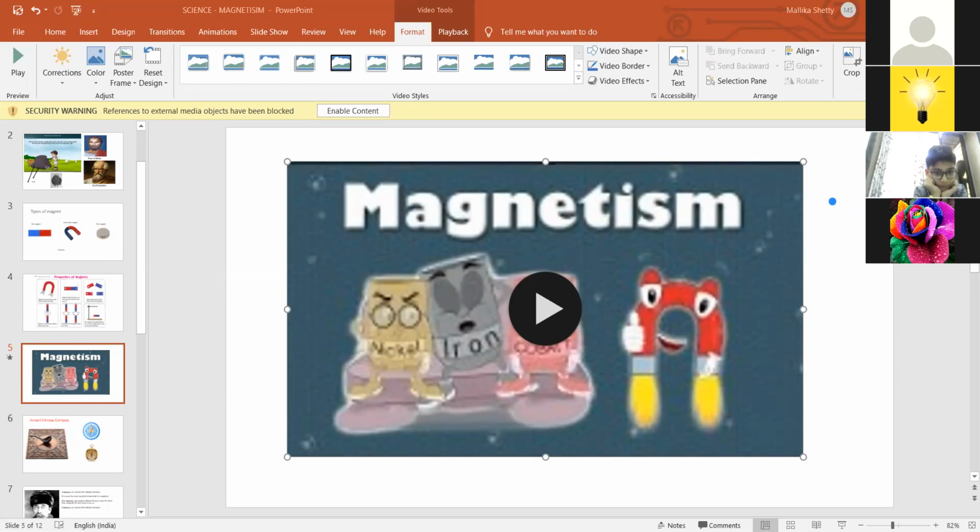What is a natural magnet? A natural magnet is a piece of natural lodestone. Natural magnets are magnets that are found in nature. An example of it is lodestone, first known as a magnet, which is an iron ore of iron oxide. Now this is its formula.